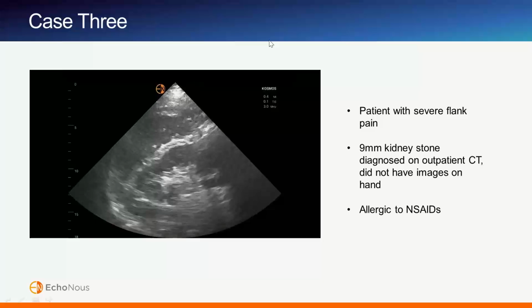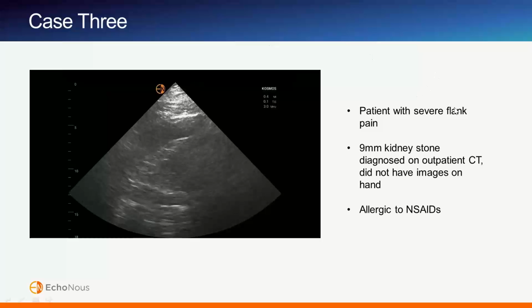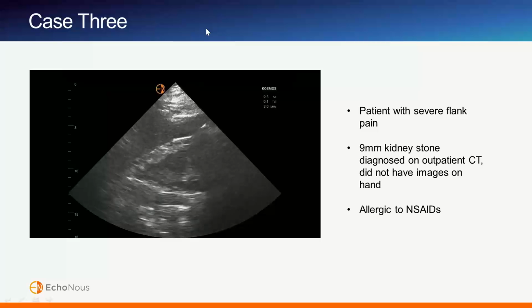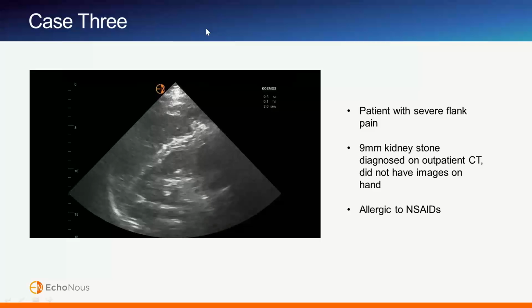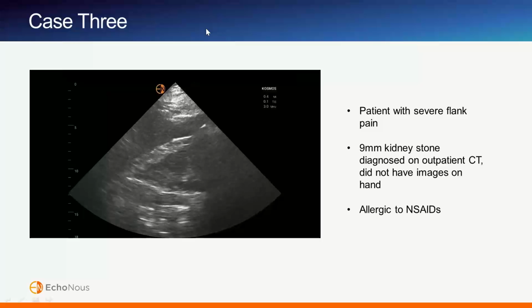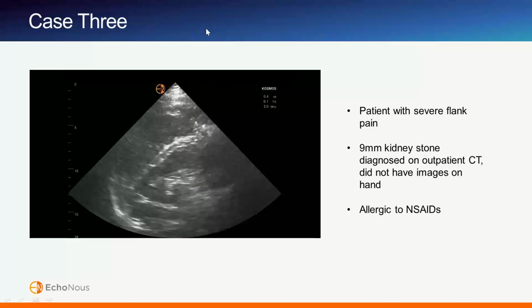But if we put that aside and just think about what's in front of us, to me, the big question is, does this patient have a stone that needs intervention, or is it someone who can go home and follow up with outpatient? So probably the first thing that we think about is, is this a stone that will pass? What's your usual cutoff? He said 9 millimeters. That's not a small stone.